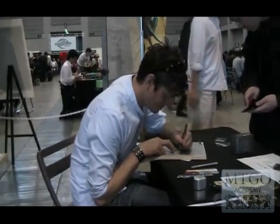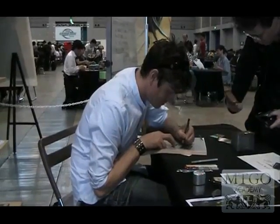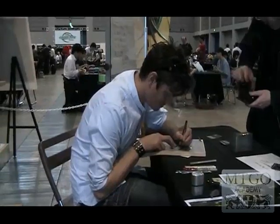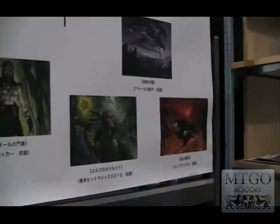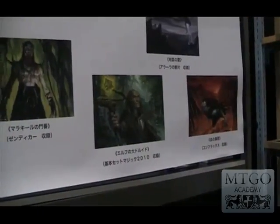Alright kids, I am in Grand Prix Sendai taking a short break while I get an opportunity to talk here with Karl Kopinski, who is a Magic artist you might recognize from, let's take a look at some of his work. We've got Blood Tyrants, Hell's Thunder, there's the Elvish Archdruid, also known as his grandmother.